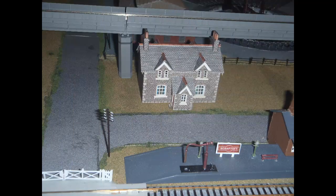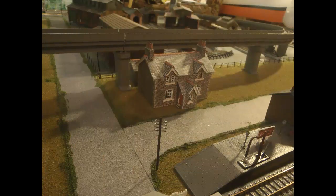Here's the first of those cottage buildings in place behind Scraptoff Station. It does actually have the sheds behind it, but you can't see them here. You can just about see a shed peeping out here. This is a picture without flash.